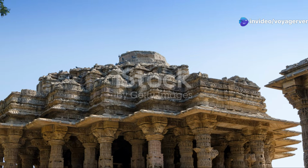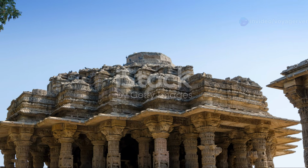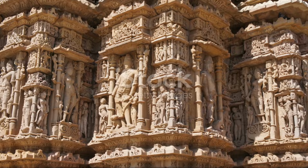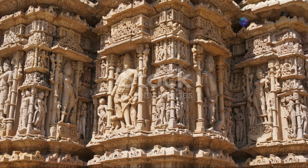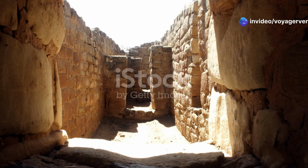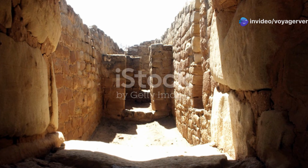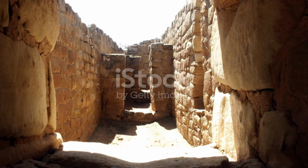The Madera Sun Temple in Gujarat is a beautiful building from the Solanki dynasty. This temple, built in the 1000s, is famous for its beautiful carvings and how it lines up with the sun. The main room, where the Surya statue used to be, is built so that the first sunlight of the day shines on it during the equinoxes.